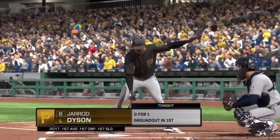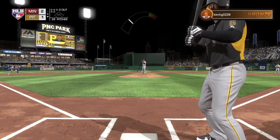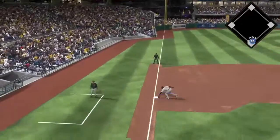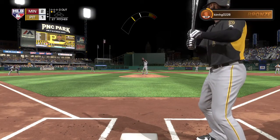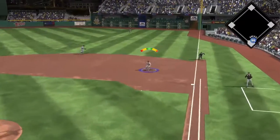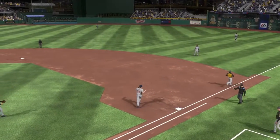Digging in to try it again, Gerard Dyson, 0 for 1 for him here in this one. Center fielder, Gerard Dyson. Drilled down the line, but this is foul for the first strike. To first, scooped up, and he'll step on first himself for the out.